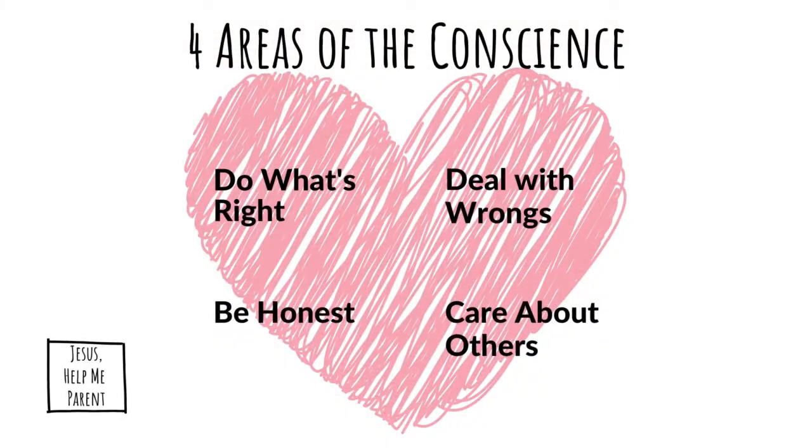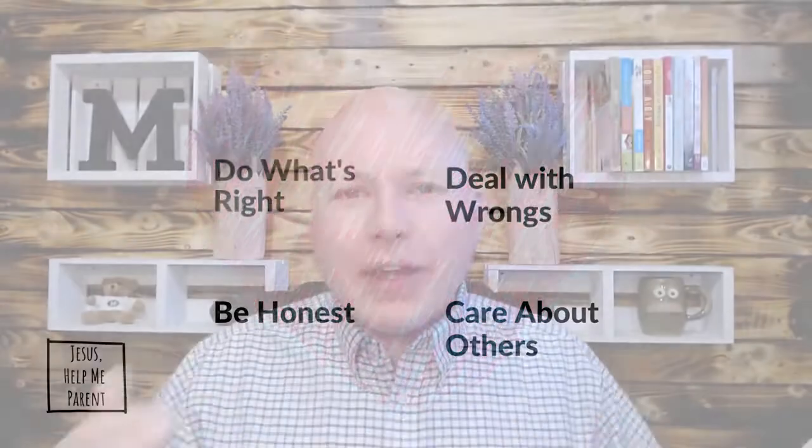Really what we're looking at here is the need for heart change and working with our child's conscience. You know, there's an area of our conscience that the Bible talks about that we would call caring about others. And we need to help our child develop that even more so they start developing a heart tendency that looks to help out and really truly care about those that they're helping. So there's 3 quick things we can do as parents that'll help our kids develop this area of their conscience.